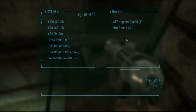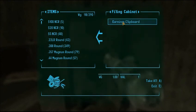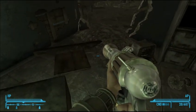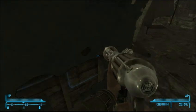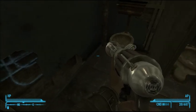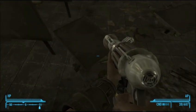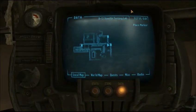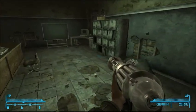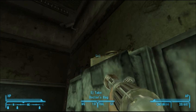Is it in here? Nope, there's some glorious ammo in here. We'll definitely take that. And a glorious bottle cap. Okay, so it looks like it's down here, maybe? In the bathroom? 17 rads from that. That's kind of crazy. All right, what's going on here? Is this glitched? Is this it? Oh, that was a doctor's bag. I haven't seen one of those in a long time.